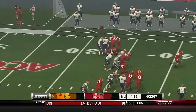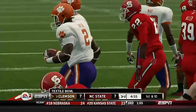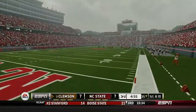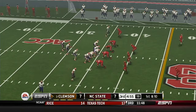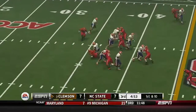Fielded at the 9. He's out to the 30. Brought down at the 35-yard line. Pick up 26 yards. A lot of times you'll see teams start to clench up a little bit when games stay close well into the second half. You need to stay loose, keep doing what you've been doing all week in practice, and execute when it's time.